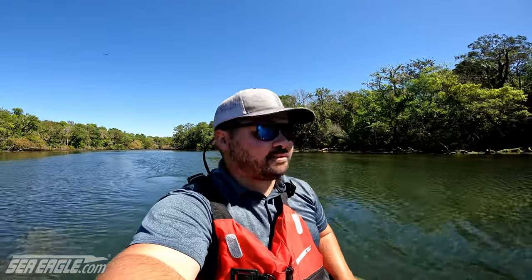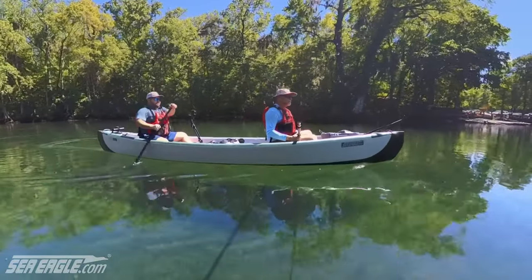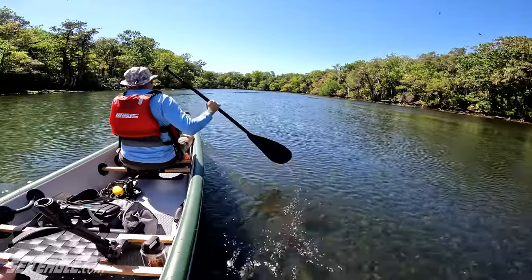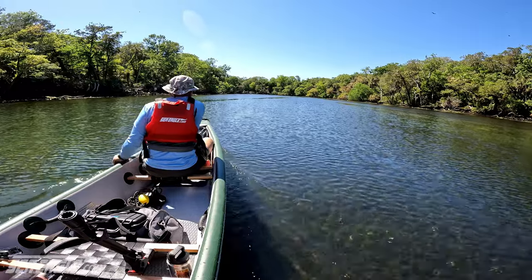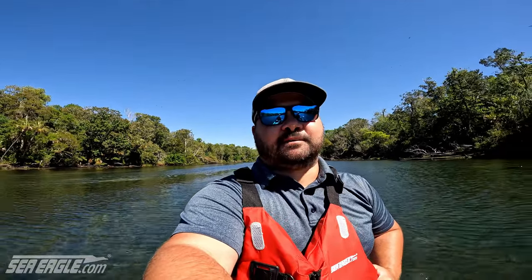So right now we're just cruising down this river. We just clocked it at almost 4 miles an hour. The current we're going with right now is about 1.2 miles an hour. So we're moving along nicely, really effortlessly. Just very light strokes, and this canoe really just wants to move along and coast. And like Cliff talked about before, as long as you get the weight dialed in, it really is a super stable and easy to maneuver canoe.